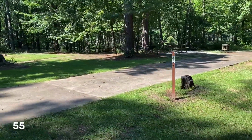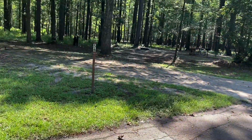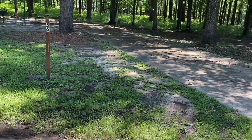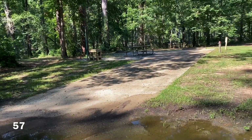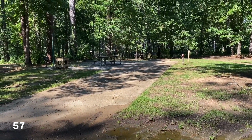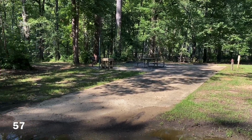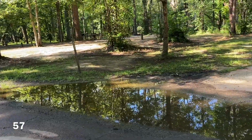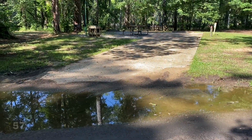55 backing into the swamp area as an overlook. 56 on the inside, nice shady site. 57 here on the outside as well, continuing the theme of the swamp overlook sites. You can see a little other overlook directly behind you. We'll say this one does tend to collect a little water. It was about 2 days ago, a nice strong shower came through and the water's still standing at your entrance, so be aware of that.